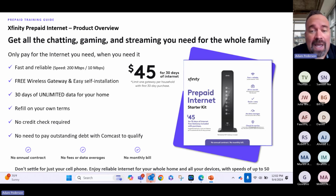But this product used to only have 50 megabits of speed back on March 1st. They upped that to 200 megabits per second. So now your customers are getting 200 megabits per second, or 4 times faster speeds than what they were getting back in February of this year, for that exact same price point. So, kudos to Xfinity for really taking care of their customers, not jacking up the price at all, and giving them a phenomenal experience for their home internet.